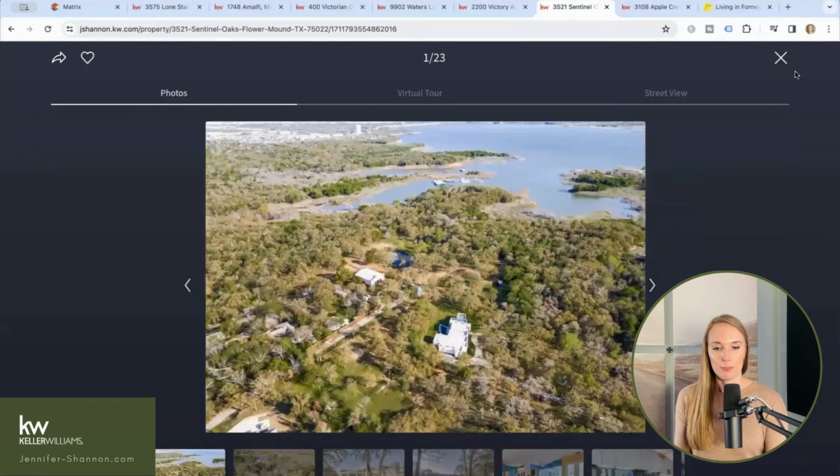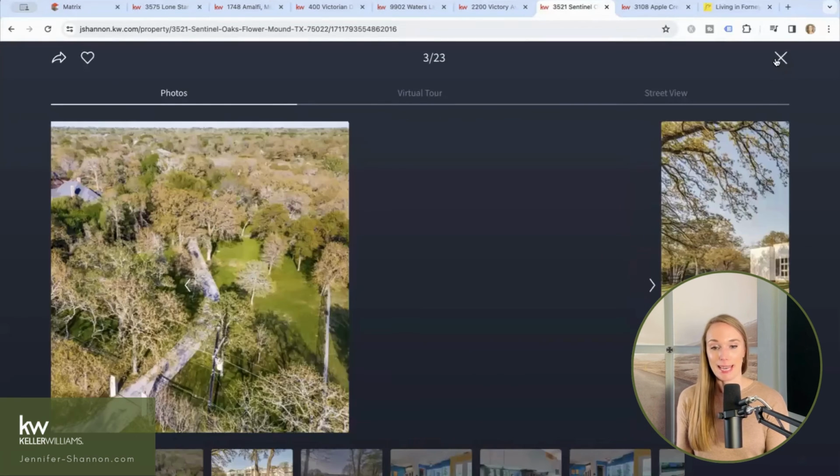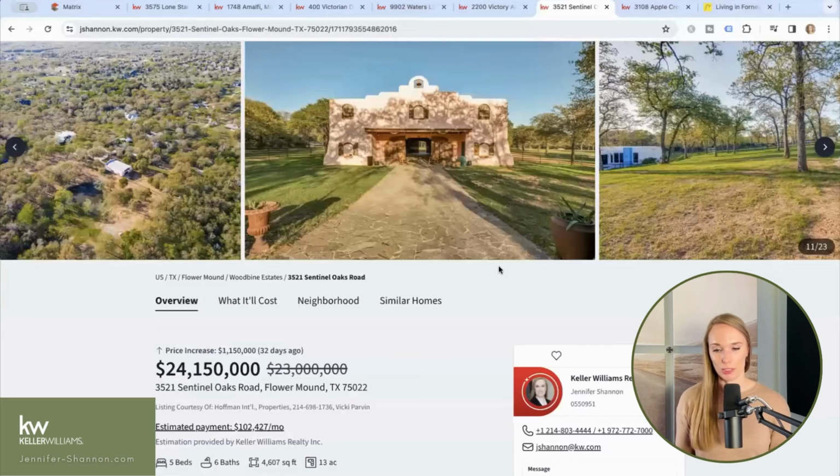So, anyway, again, I'm going to have links to these pictures. I could scroll and look at pictures all the time. So that was the most expensive home, and that was number 6.